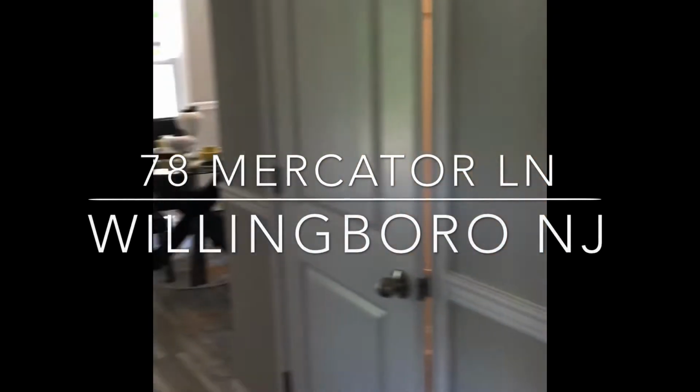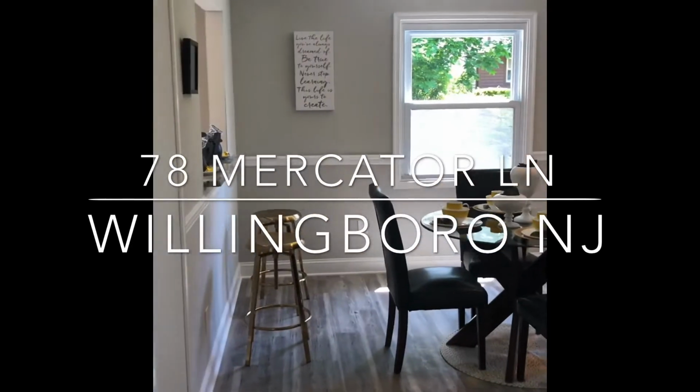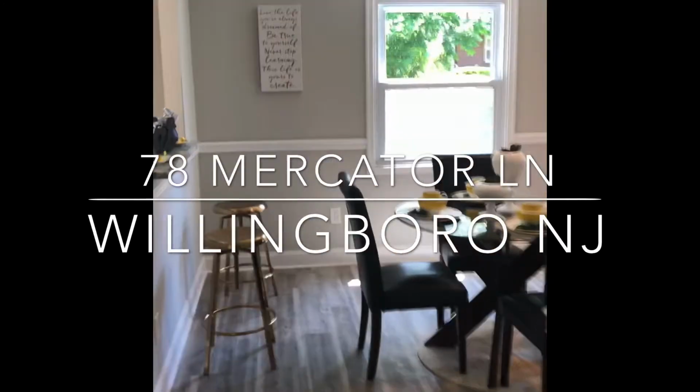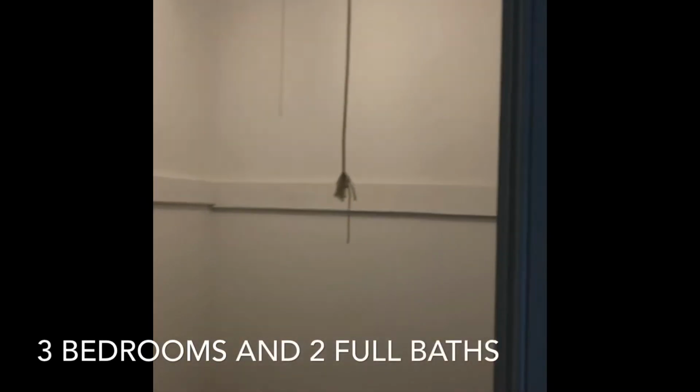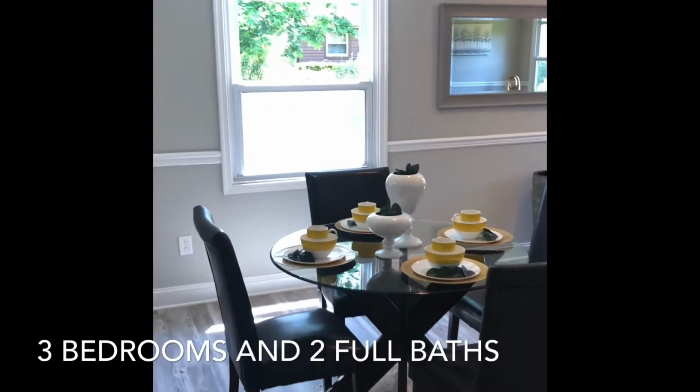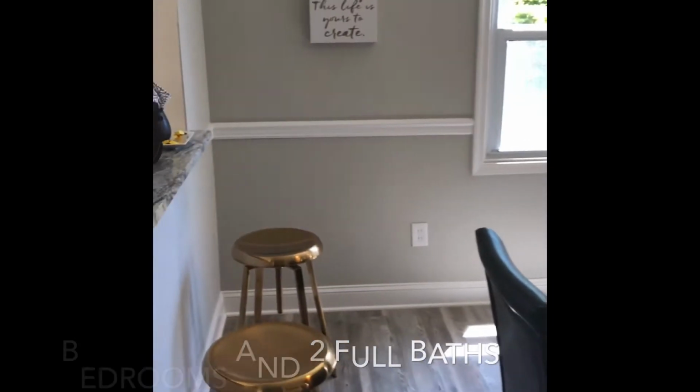Welcome to 78 Mercator. This beautiful three-bedroom, two-full-bath rancher has been fully rehabbed. With large closets with access to the attic. Gorgeous dining room and large living room to have tons of guests over.